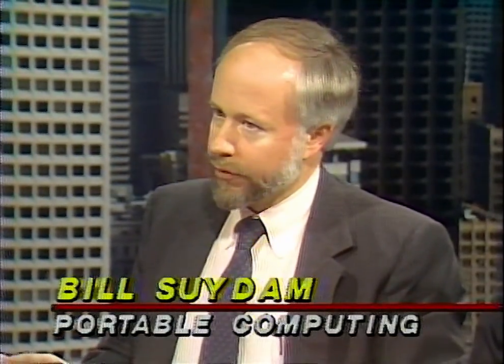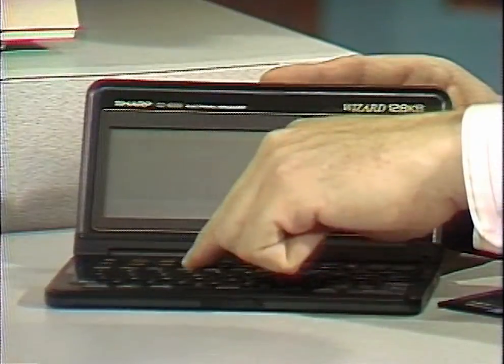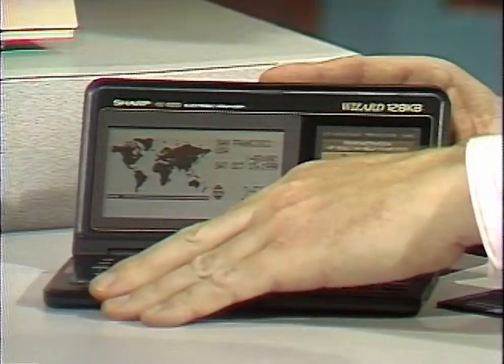Yes, Tim. These devices take the place of a laptop computer for someone who doesn't want to carry something that bulky and only needs certain functions. For example, either one of these machines will give you calendar and scheduling functions, as well as the ability to record memos. You can have business card information, telephone numbers, things of that nature stored. You also can find out what time it is in any city in the world that you'd like to select.